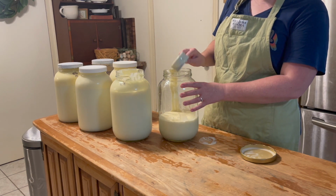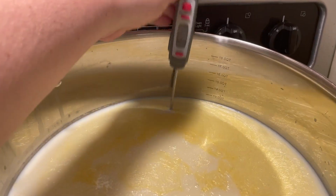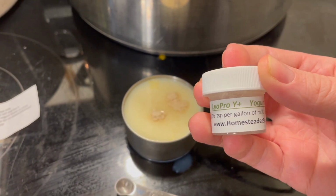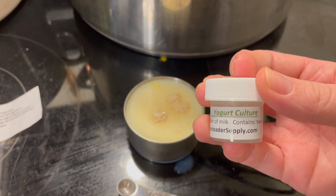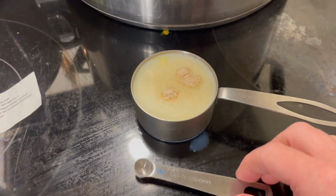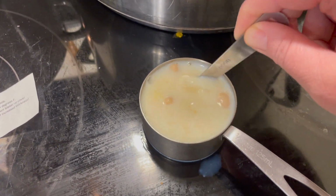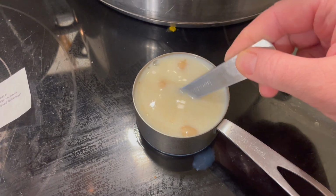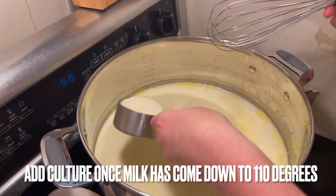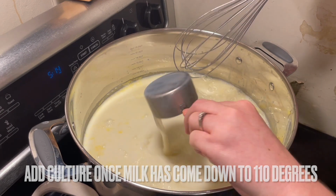Once I came down all the way to 110 degrees, I took my freeze-dried yogurt culture, and I'm going to show a little clip here of what that culture actually looks like. I pulled about half a cup of milk out to let it come to room temperature, and then sprinkled that yogurt culture starter into the milk so that it could bloom and awaken, since it's a freeze-dried culture. I also keep it in the freezer, which is what the directions recommend. It's just good to get it awoken in that half a cup of milk.